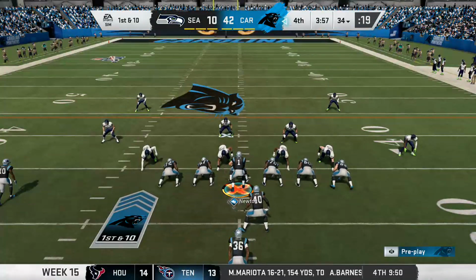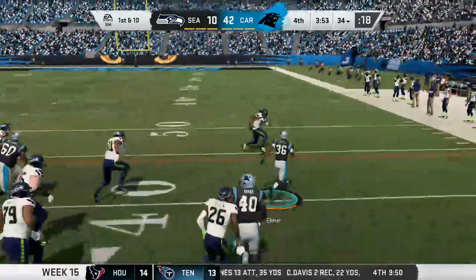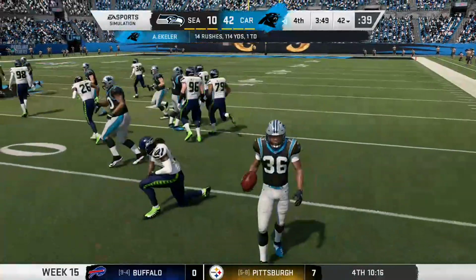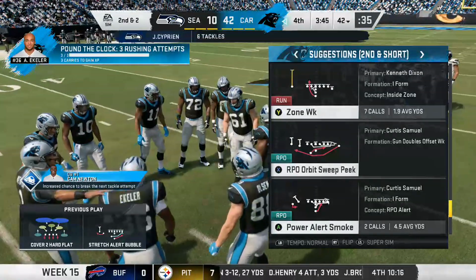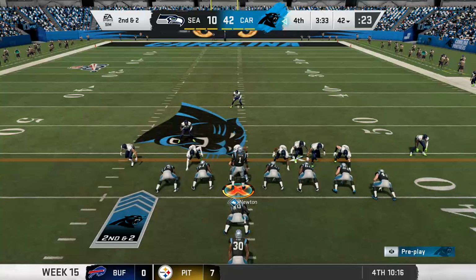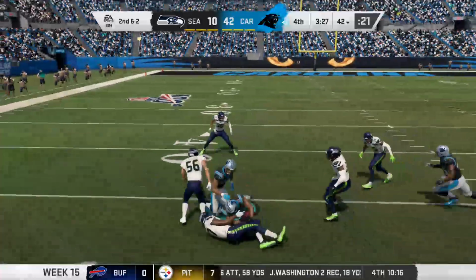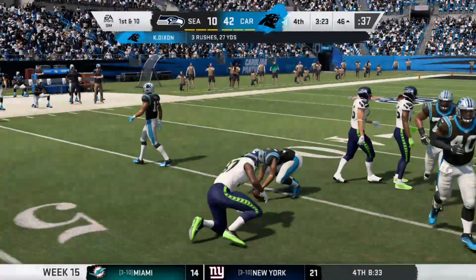First and 10. They'll try the right side with Eckler. And the result here, a pickup of 8. Leaves him with 2 to go on second down. Bottom line, they want to keep this clock rolling, so they'll take that one right there. They just want to keep falling forward, and they want to put the onus on the big fellas up front in order to bring this one home. On second down now, it's Dixon, and he'll be taken down, but not before he gets into enemy territory.